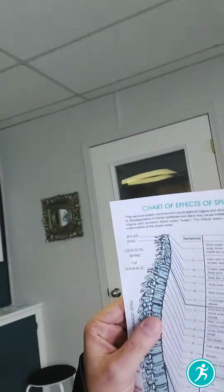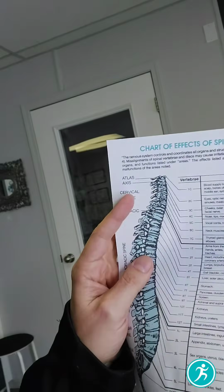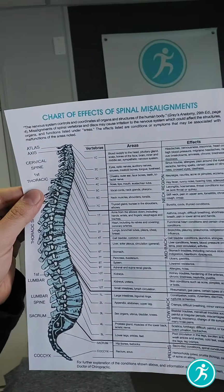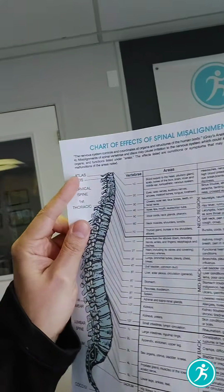So when I think of headaches now, I do look at this chart here. This is sort of a chiro chart. Not that we are chiropractors, we are Anat Baniel method practitioners, but it gives me an idea. When I look at this chart at the top of the spine, the atlas here, it says the effects of when that area is affected are headaches, nervousness, insomnia, head colds, high blood pressure, migraine headaches.